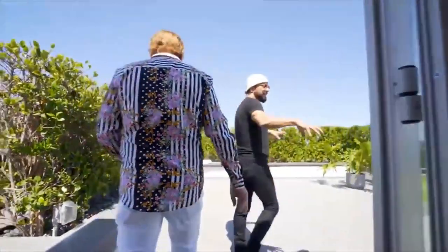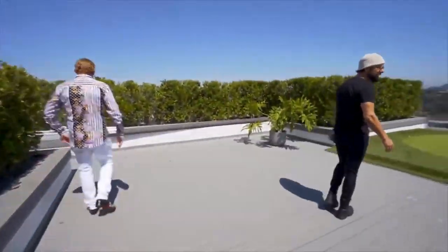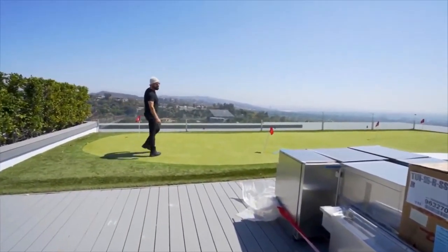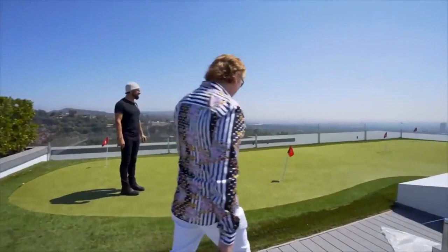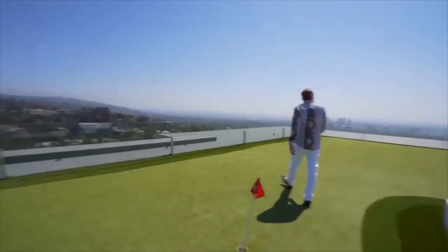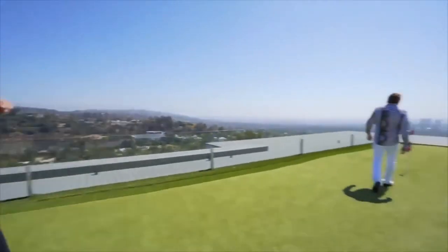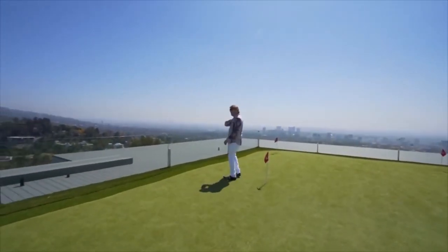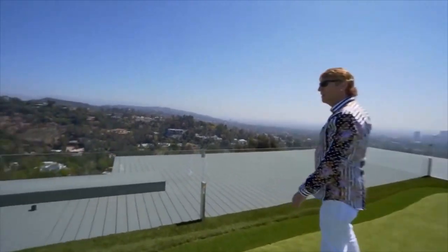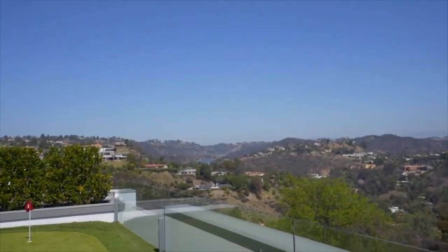and then structurally make it stronger. But here we have a putting green. But of course, what would it be without a putting green? Why wouldn't you have one? Overlooking the whole of LA. This is my type of grass. And today it's very hazy. It's usually never like this. You literally see everything. There's the reservoir over there. I don't know if you can see it. Oh yeah. Wow.